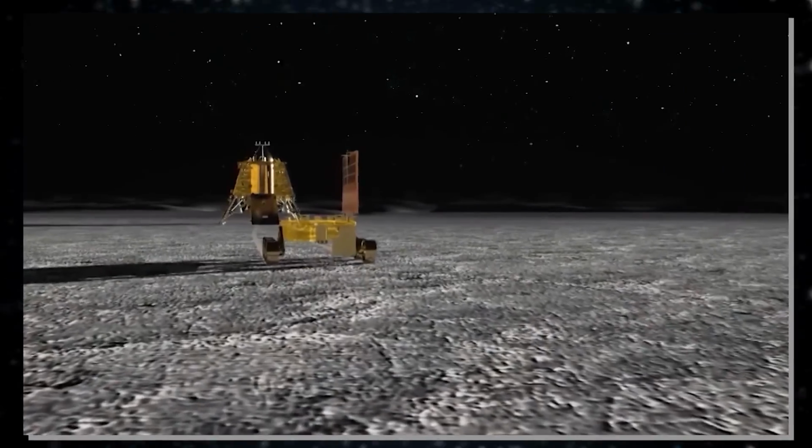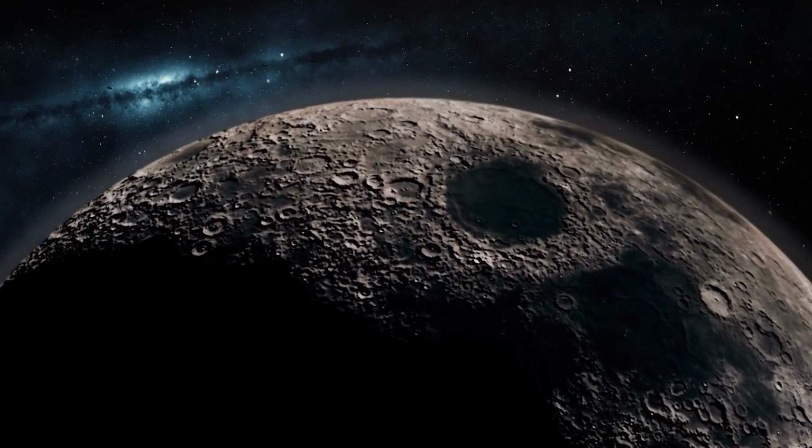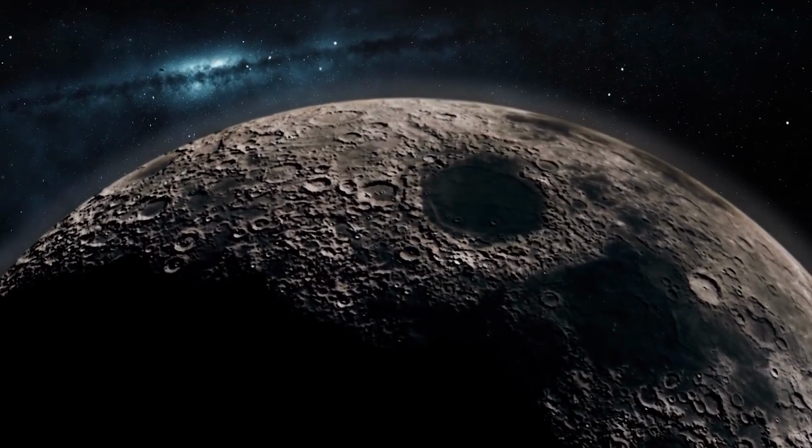This discovery is not just exciting, it's genuinely intriguing, as it has the potential to reshape our understanding of the moon and its history.